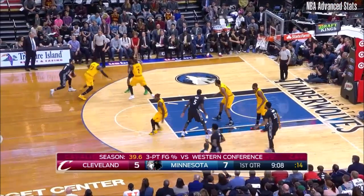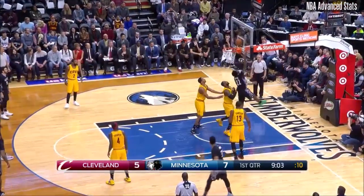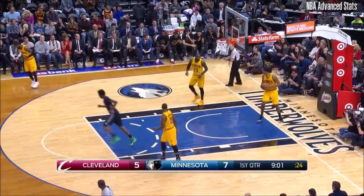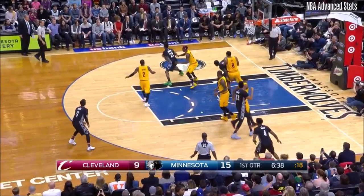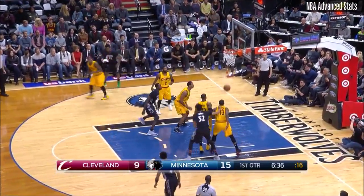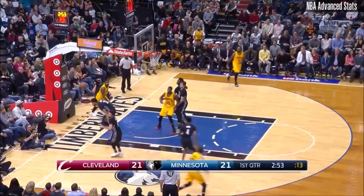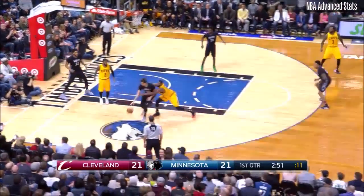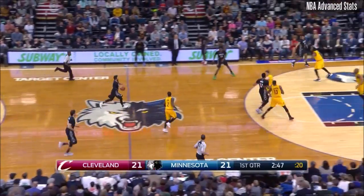You have to get up at the point of the screen and redirect. You can't let Kyrie Irving and LeBron James split in pick and roll game. Andrew Wiggins, strong move inside. Wiggins spins and drills it. To go to his bench. Irving has it swatted away by Towns. And then the Wolves save it out of the corner. What a hustle by Rubio.